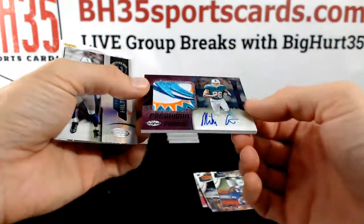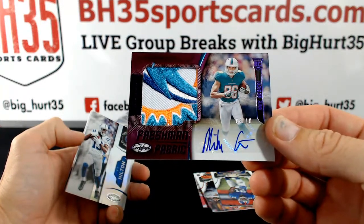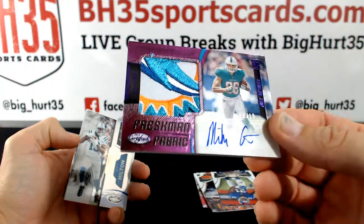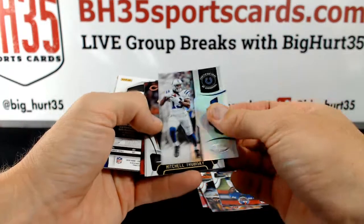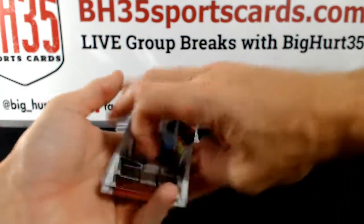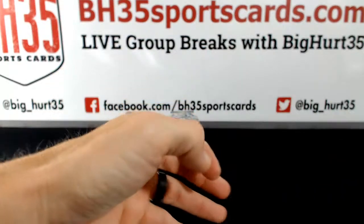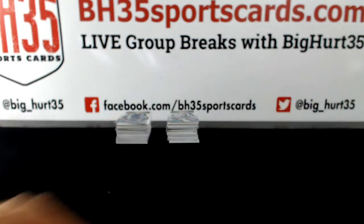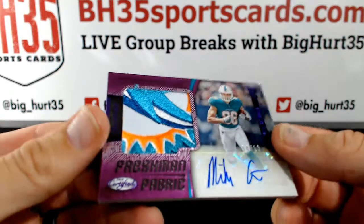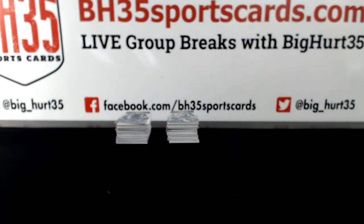Mike Gesicki, holy, look at that patch. 4 out of 10. Dolphins, canned coffee, just in time, buddy. Nice card. Yeah, wow. Look at this thing, man. It's ridiculous. Good job, Ken. Nice pickup.